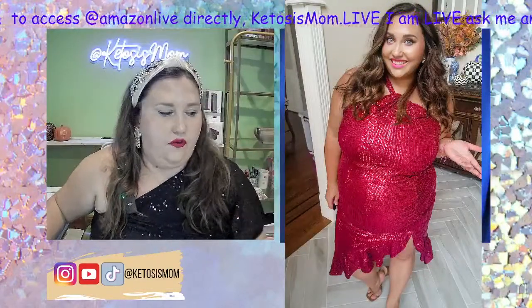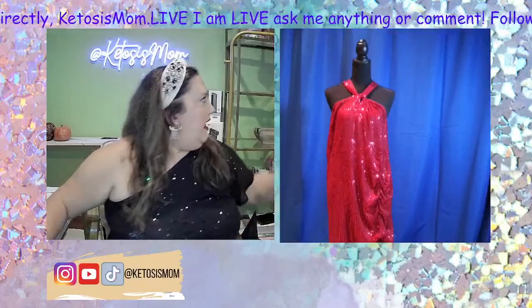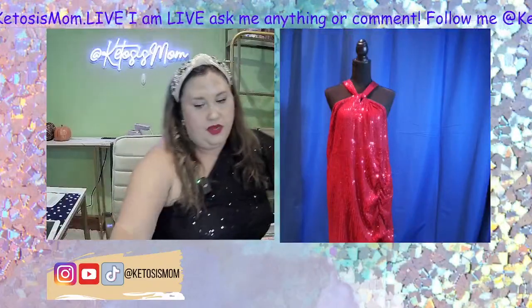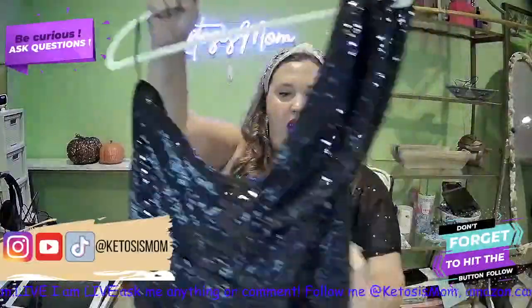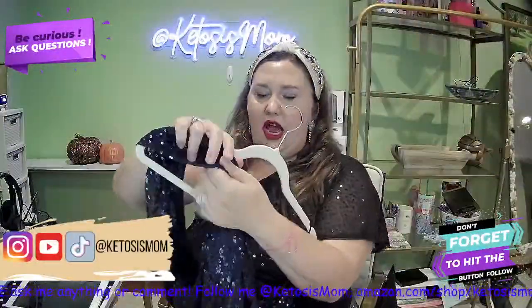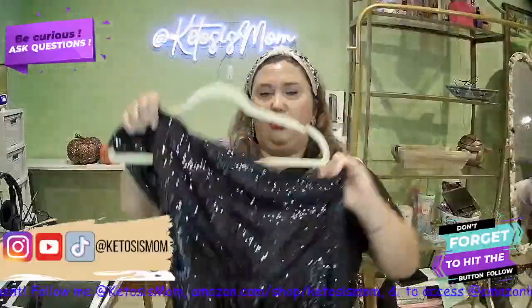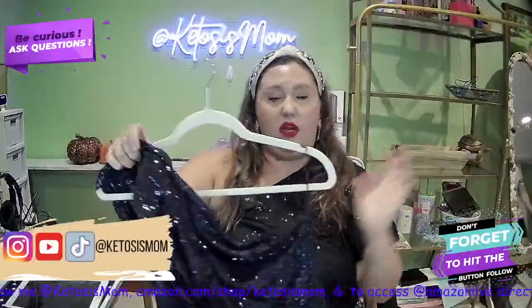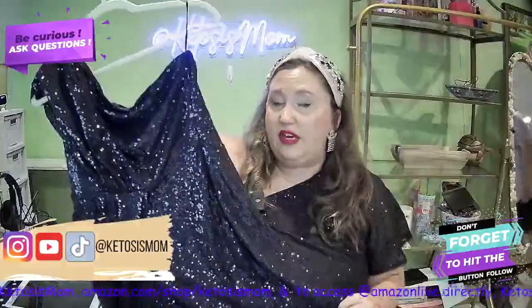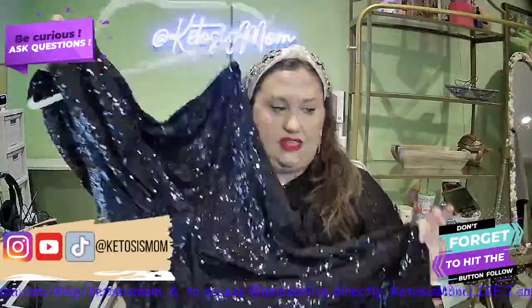Now, we're going to go over my absolute, absolute, absolute favorite. This one is the one that I feel like I would wear the most. I'm just going to be honest. I got this one in black because I thought, oh my gosh, I could wear this to a black tie wedding. I could wear this to Joe's Christmas company party. I could wear this to the country club. I could even wear this for fancy Christmas. I love this dress. This one is hands down my favorite.